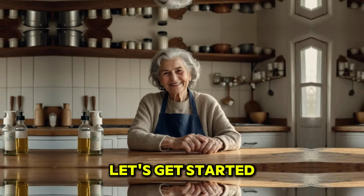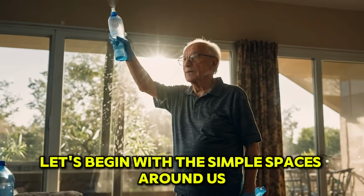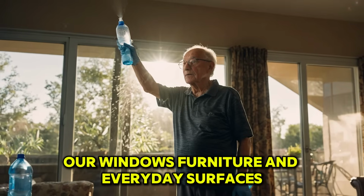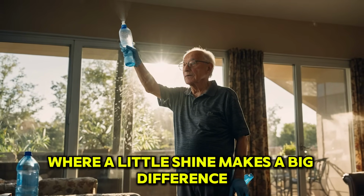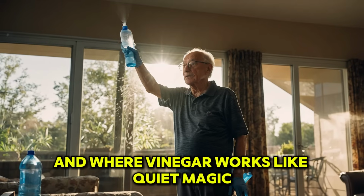Let's get started. A clean home starts with one bottle. Let's begin with the simple spaces around us, our windows, furniture, and everyday surfaces. These are the areas where a little shine makes a big difference, and where vinegar works like quiet magic.